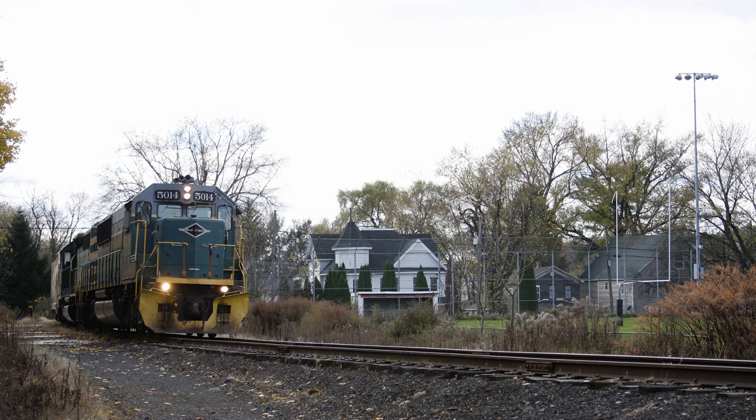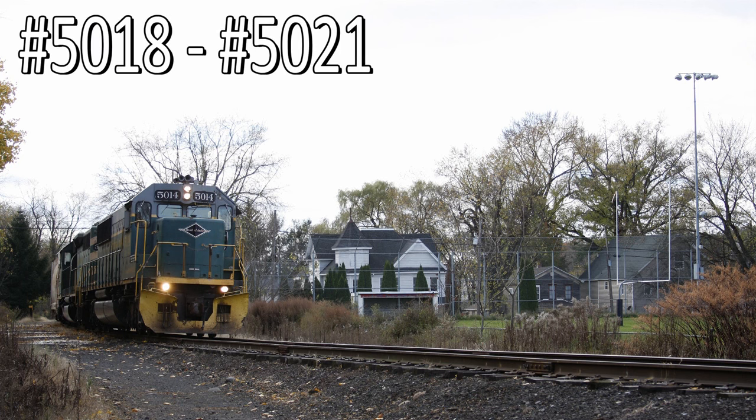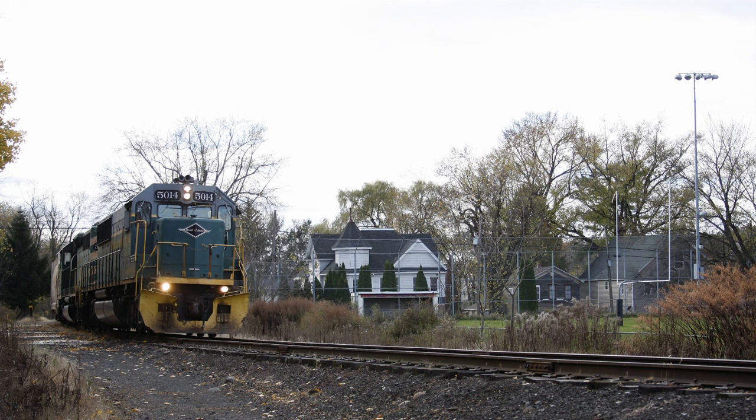In fact, with the exception of the ex-CSXers that are numbered from 5018 to 5021, the other 5 have had the same road number their whole lives. Although this is speculation, I suspect the reason is because they were bought early in Reading and Northern's railroading days, and renumbering a locomotive is an expensive process that involves more than just slapping on a new number. Number boards have to be changed and amendments have to be made to numerous mechanical documents, and I estimate that renumbering a locomotive today can easily cost multiple thousands of dollars.